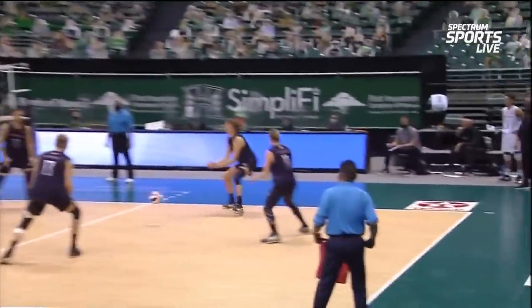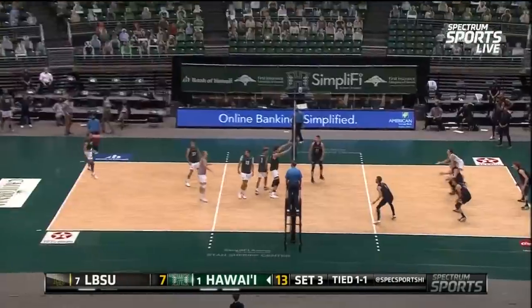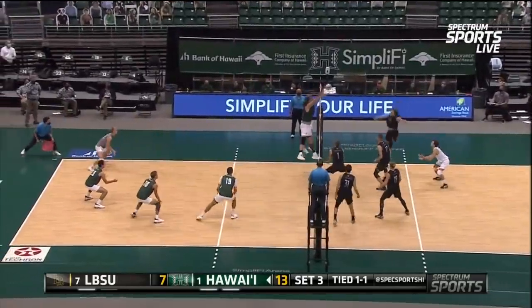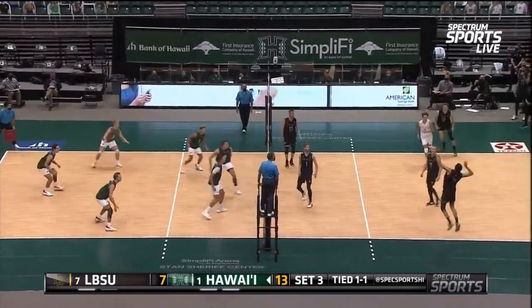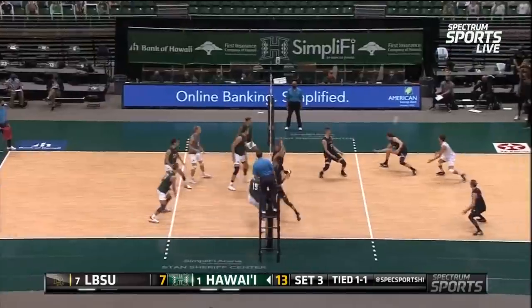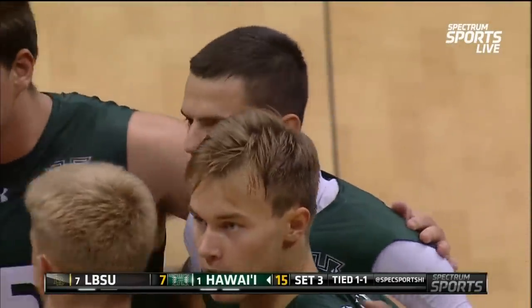Yet nobody jumped with him. Nobody on Long Beach State recognized that he was a front row attacker. 13 serving seven, passed by Olivier is a good one. Here's Godbold. Got blocked. Scramble play here for the Beach. Olivier will swing it over. Two-hand save Worsley. Tella sets up Rado with a solo blocker in front of him, and he demolishes it.